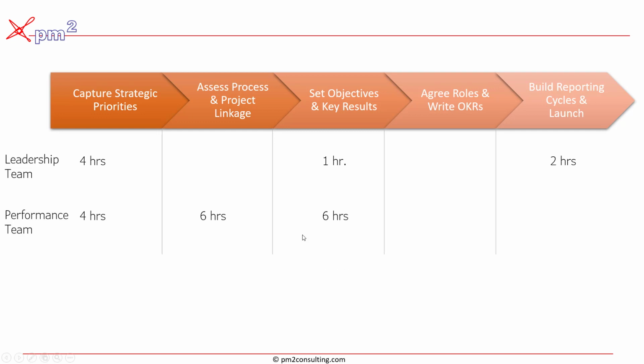The 6 hours on day 3 from that performance team is spent setting the top level objectives and key results. So based on the overall targets and the cascade structure, we can now be a little bit more detailed. Then the 6 hours on day 4 are to take that level of detail and take it one level further.